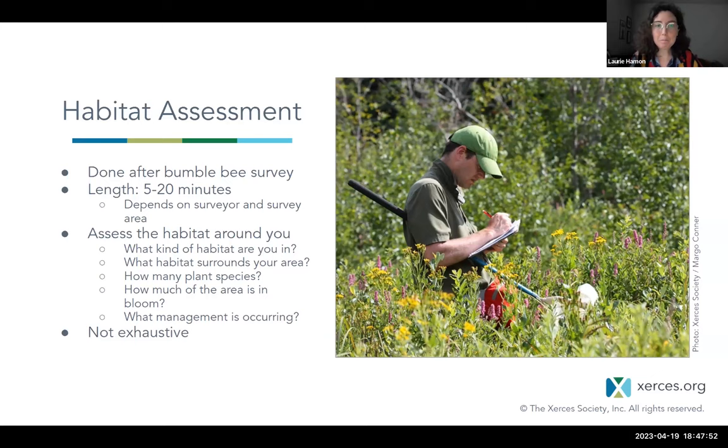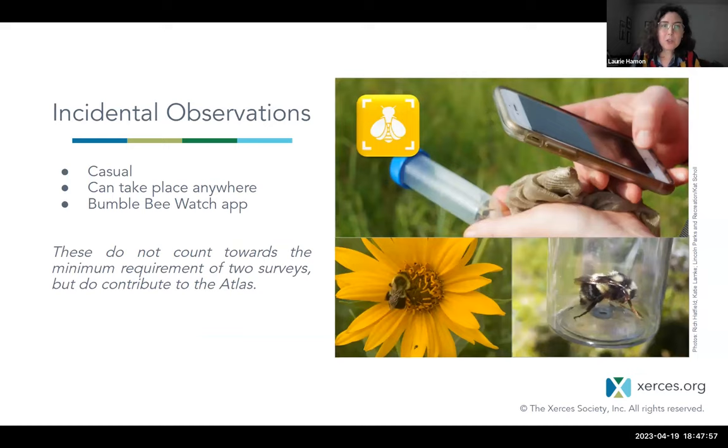There's a third type of survey, which we're calling incidental observations. And these are more casual, say that you've caught the bug for identifying bumblebees, and you find yourself out and about and you would like to submit a random bumblebee observation. This helps us, and you can do it anywhere and use our Bumblebee Watch app to do so. However, this does not count towards your minimum requirement of two surveys within your grid cell. This is more supplemental, but it's still valuable data for us.